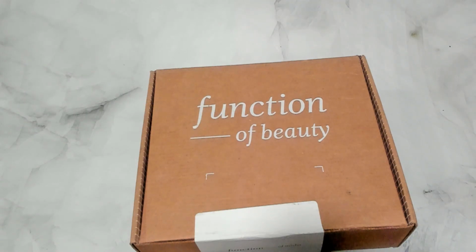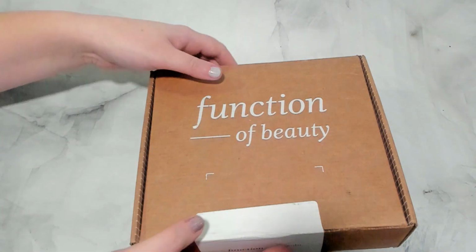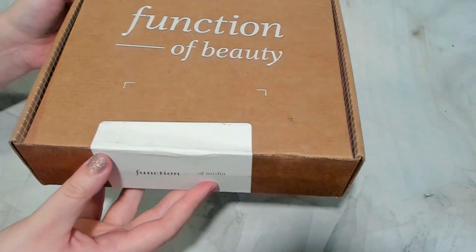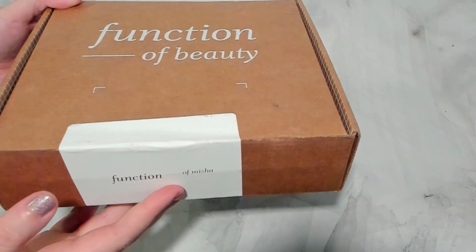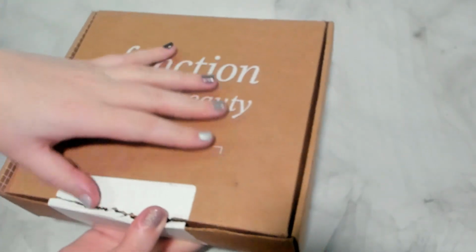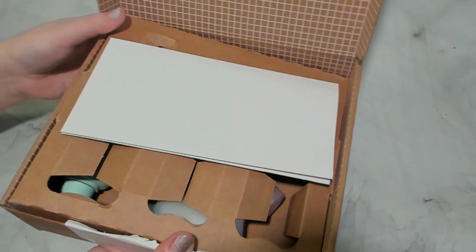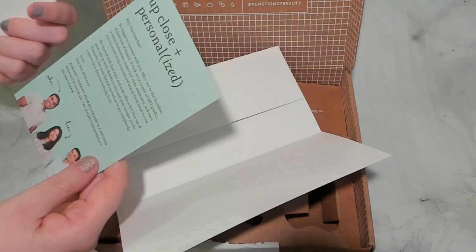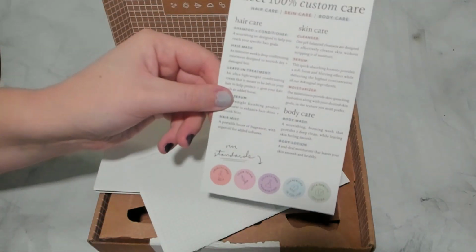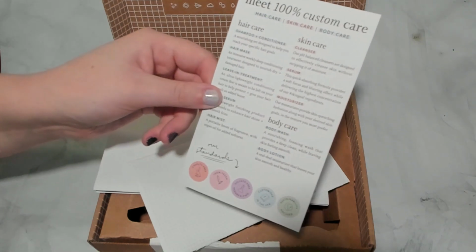Hello. So here we are today for the unboxing of the Function of Beauty skincare. It did arrive in this box, and as you can hear, it's probably not well secured. It arrived like 30 minutes ago. And this is what we're looking at. Oh, great. So here's a whole brochure with information. Oh yeah, here they have all their standards and what kind of care they offer.